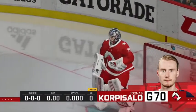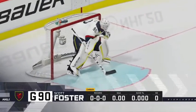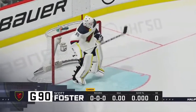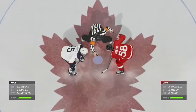Well, goaltending's always important, and both teams have talked about the need for their goalie to be among their best players. Both of these teams lean on them heavily, and I would say the guy that plays the best is probably going to come out on top. Both teams lined up in the middle. We are ready to get things underway.